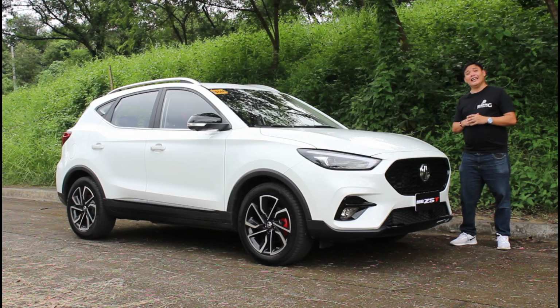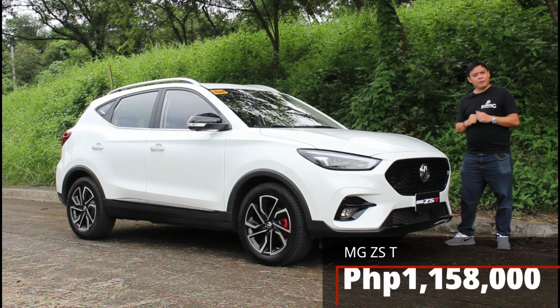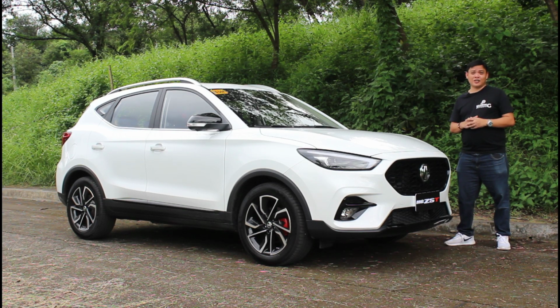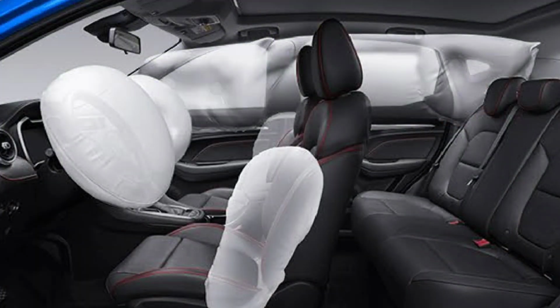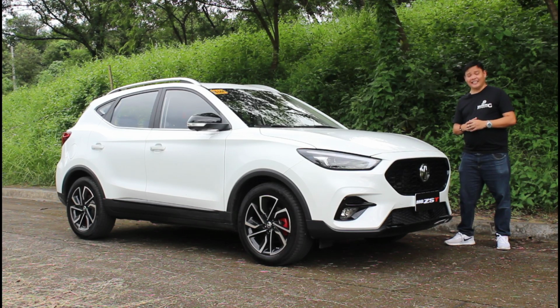The MG ZST can be yours for 1,158,000 pesos. And that price is truly remarkable because as far as performance is concerned, none of its competitors can put this to shame. And as far as safety features are concerned, this actually leads the pack. And that goes to show that the MG ZST is definitely still in the game.